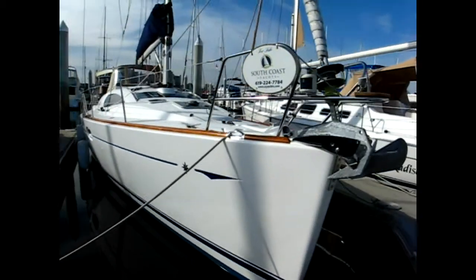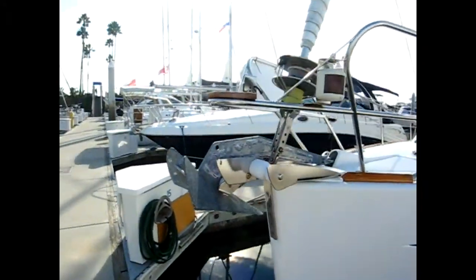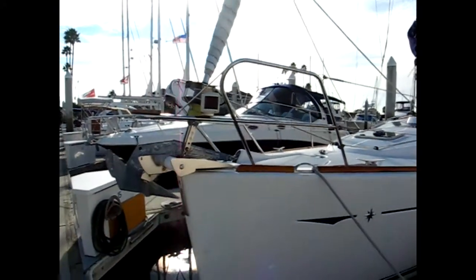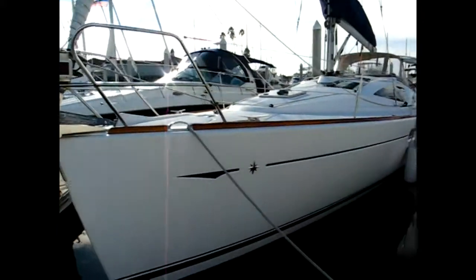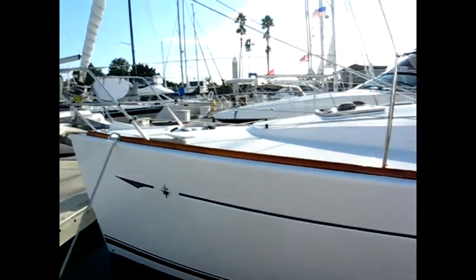The boat is very clean. She's got almost new bottom paint done just about a month ago in October 2012. Got a Delta anchor, profile Jeanneau furler, nice varnished toe rails.